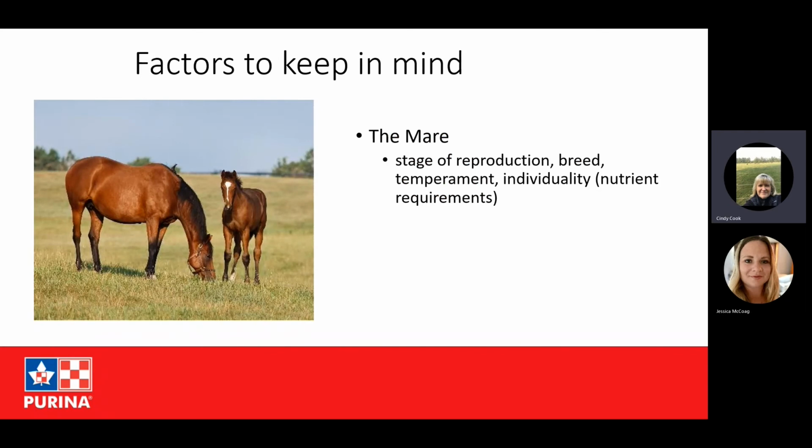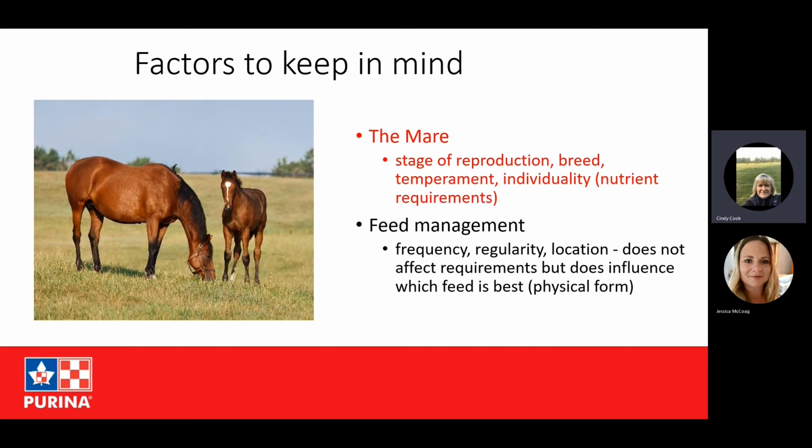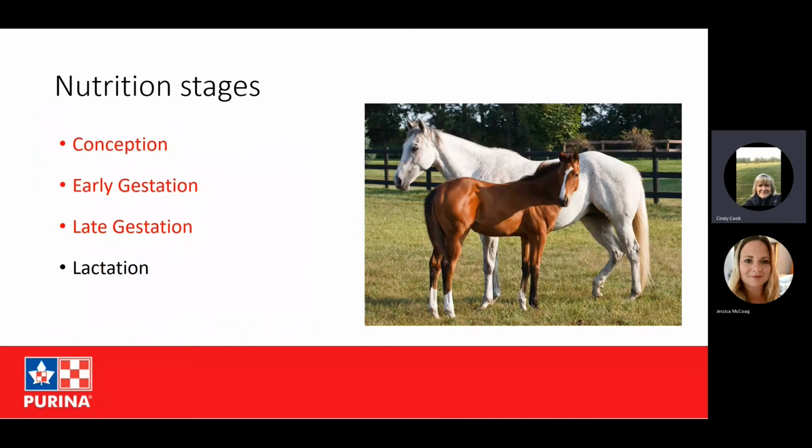Factors to keep in mind. At different stages of reproduction, the breed and the temperament can greatly influence the individual requirements of that broodmare. And feed management is a key factor. So the frequency and the regularity, the location, it does not necessarily affect, but does influence which feed type, I should say, that would be best to feed and in what physical form. The four nutritional stages are conception, early gestation, late gestation, and lactation. After that comes weaning, when the foal is weaned from the mare.